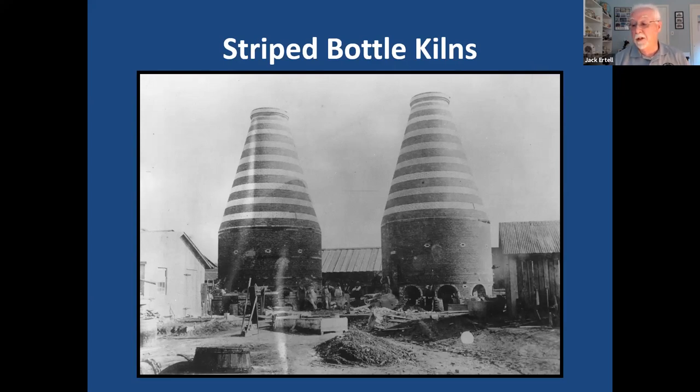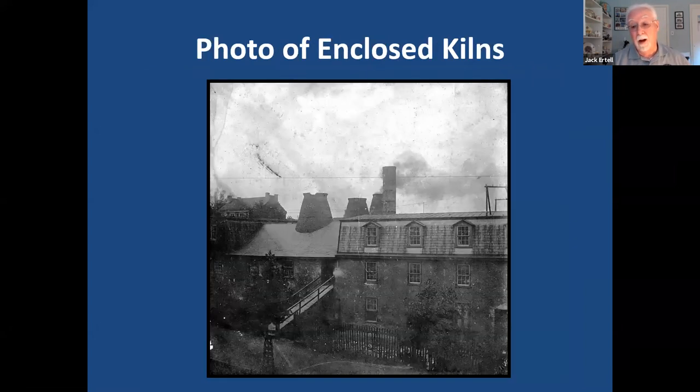And so you get a sense of the size. Of course, the way they baked the pottery, it was stacked in the kilns. Sometimes, according to some accounts, things would be stacked 25 or 26 stacks high. And they're always worried about something tipping over and ruining a lot of their work.